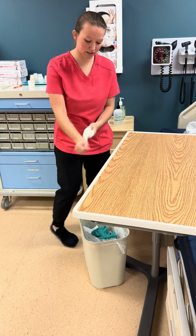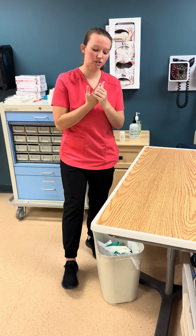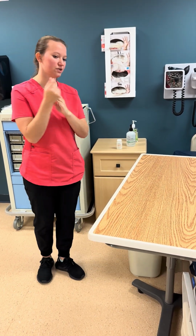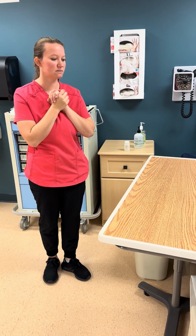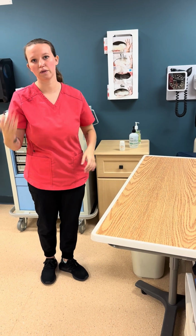Do my hand hygiene. So the 5 moments of hand hygiene: before touching a patient, after touching a patient, after touching patient surroundings, before procedure, and if there was any contact to bodily fluid. I would document any abnormal findings per agency policy, and also do my own documentation of OneNote and upload that into Schoology.